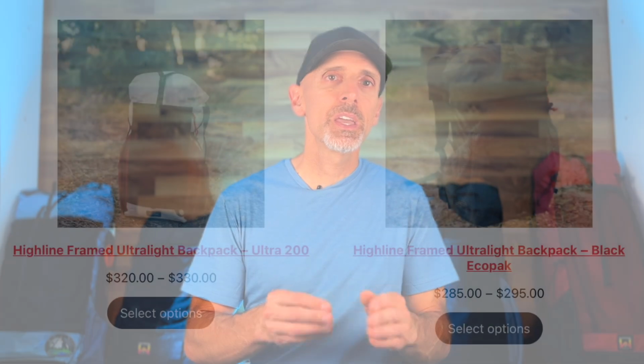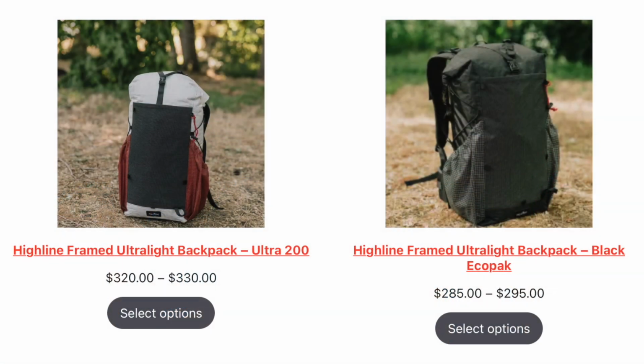Now there's nothing wrong with the EPLX 200 fabric that is on my Highline. However, I just prefer the Ultra 200 material because I like the texture and I think it's a little less crinkly. If you don't know, Ultra is super expensive, and Pilgrim charges a $35 premium if you want the Ultra material over the EPX 200 material. But I think that $35 premium is worth it.